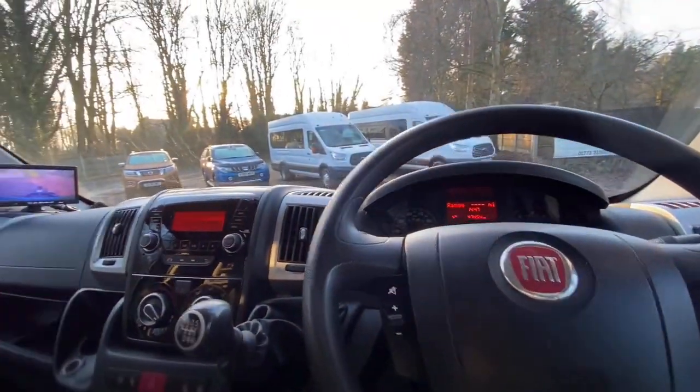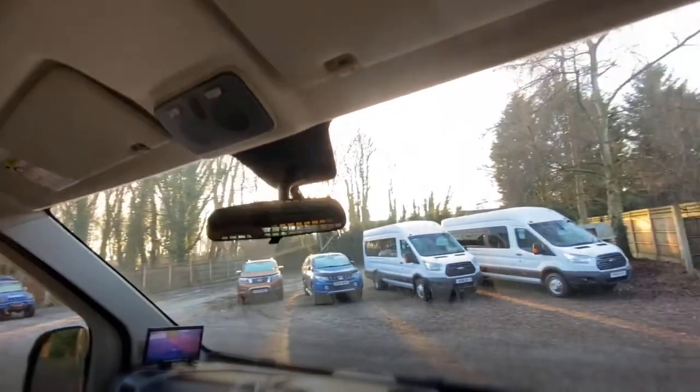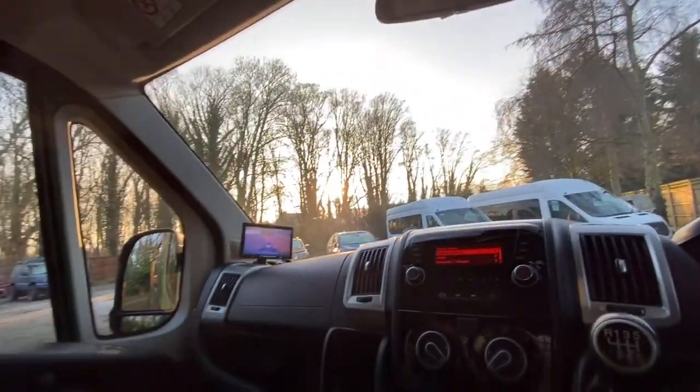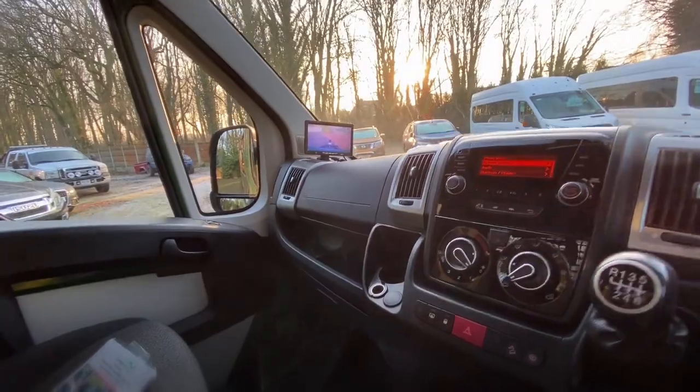Anything to point out? I can tell you as an ex-smoker, it definitely doesn't smell like it's been smoked in. The roof lining's nice and clean. It's just a smart, clean truck. Great options on it, great specification, full service history. What more could you ask for, really?